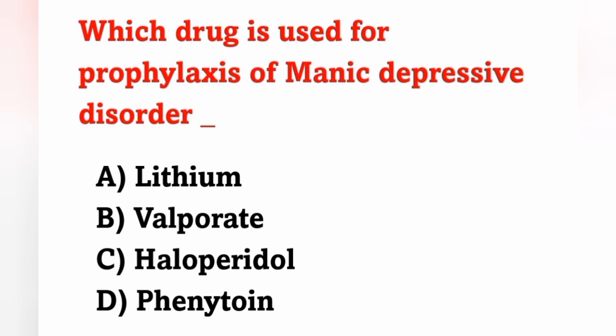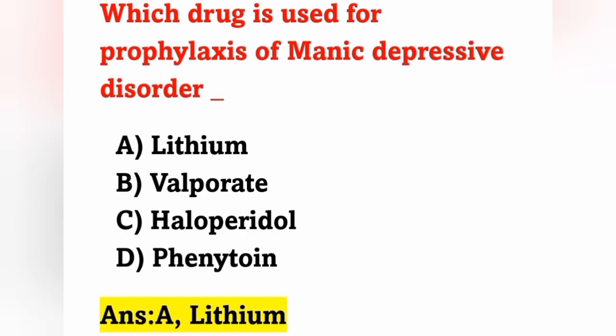And the next question, which drug is used for prophylaxis of manic depressive disorder? Options: option A lithium, option B valproate, option C haloperidol, option D phenytoin. The drug used for prophylaxis of manic depressive disorder is lithium. Option A is the correct answer.